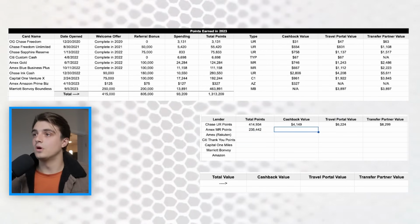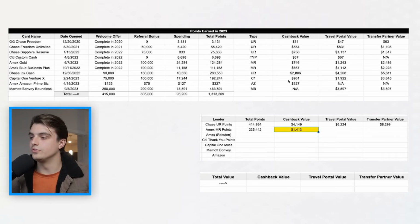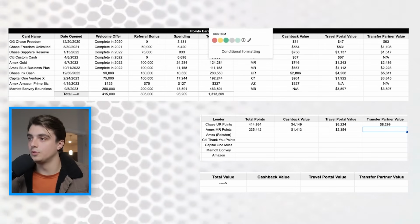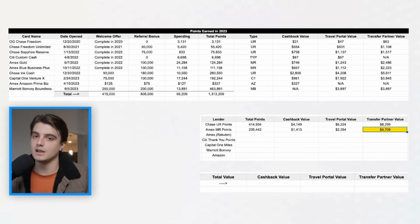The cashback value of those 235-ish thousand points is $1,413. And remember, that's at a 0.6 cent per point rate, so don't do that. In the travel portal, that would net me 2,354 points at 1 cent per point. But with transfer partners, the preferred method, I'd be getting $4,709 worth of value at a 2 cent per point redemption rate.